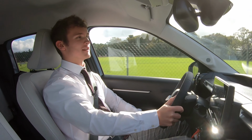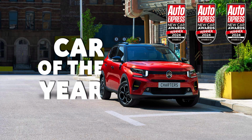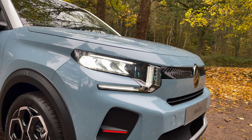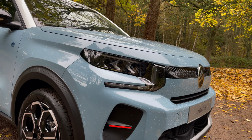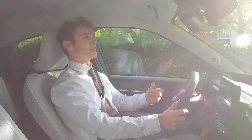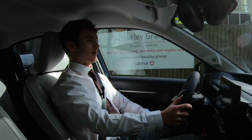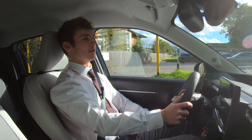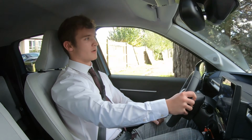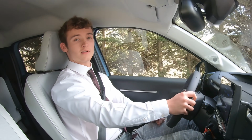Now this here was named Auto Express's Affordable Car of the Year, and you can see why. I mean, it's one of the most, I'd say, if not some of the most affordably priced and competitively priced full electric cars on the UK market at the moment. And with that price bracket, you'd think you'd notice some compromises in the interior, on the drive, but I'll tell you now, you really don't.